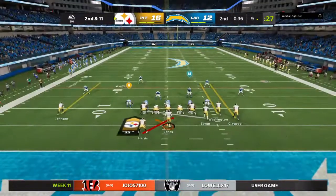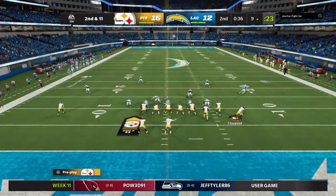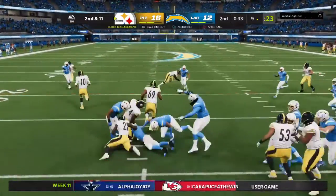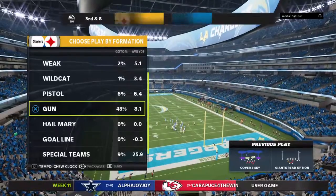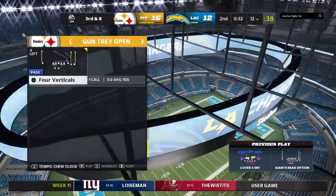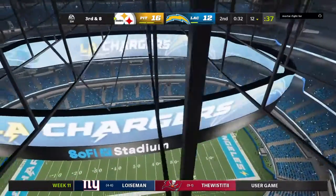Second and 11 now. An option handoff given to Harris. And he'll just keep 2 hands on the football as he'll be taken down after a short pickup. Now the Chargers will use the second of their timeouts, as they'll stop it with a little over 30 seconds to go in the first half of play.